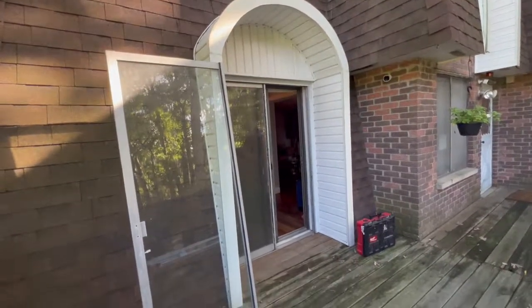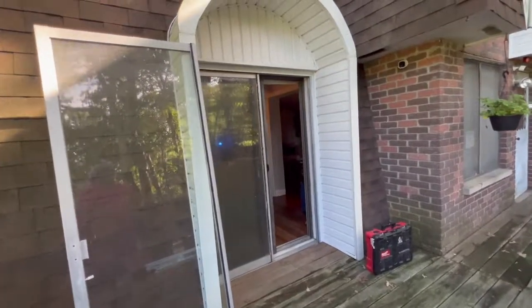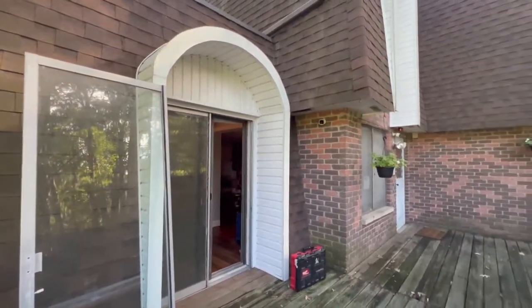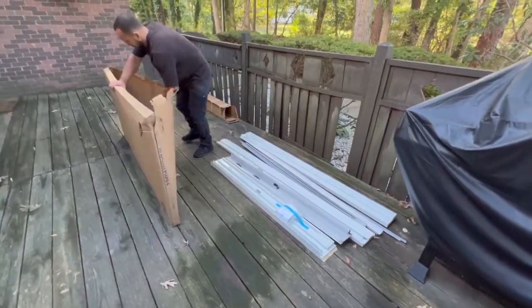Finally getting our screen door fixed. One step closer to things that need to be repaired. Sliding door, new sliding door.